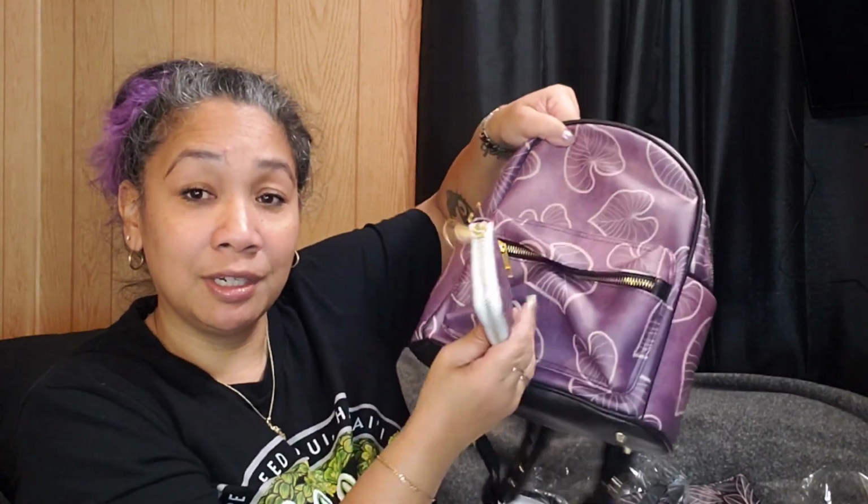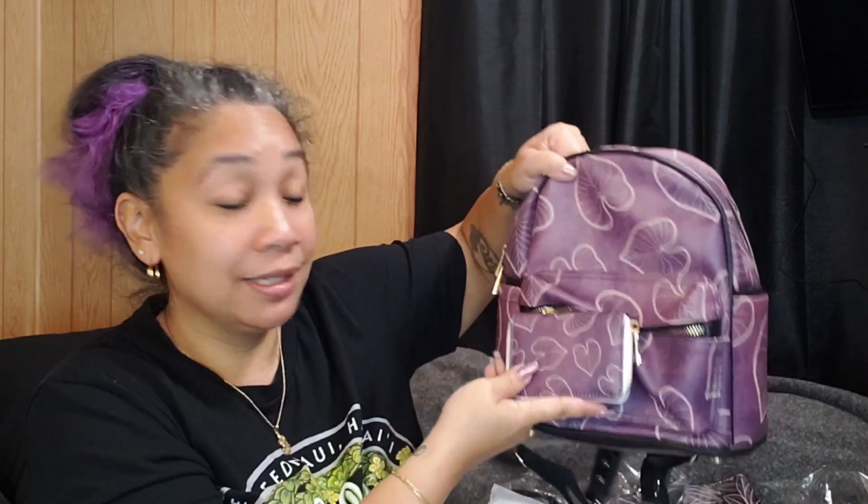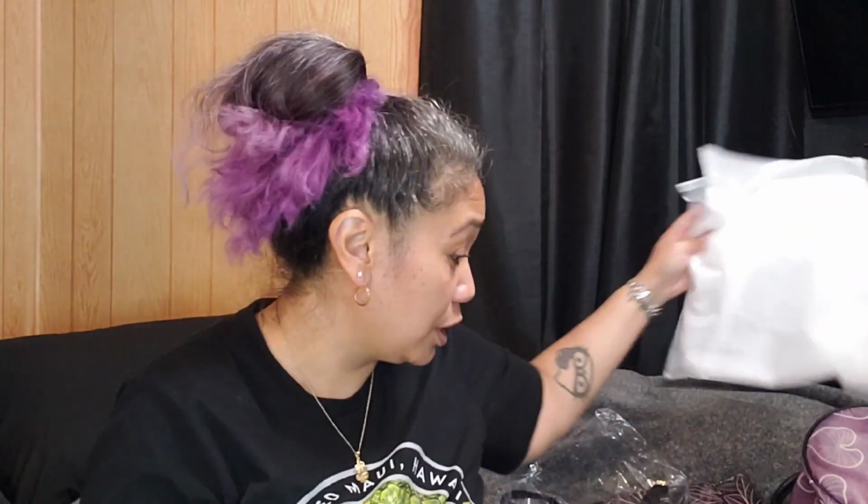I also have the matching wallet. I did wish that it wasn't white and it was black around the edging, but I'm fine with that. I just really wanted the matching wallet for the bag, so that's what we have here. But you see how it's white edged, but I love gold hardware, and I have the matching wallet for that bag. So those are those things. I'm gonna sit here and start tagging items for my wholesale order.